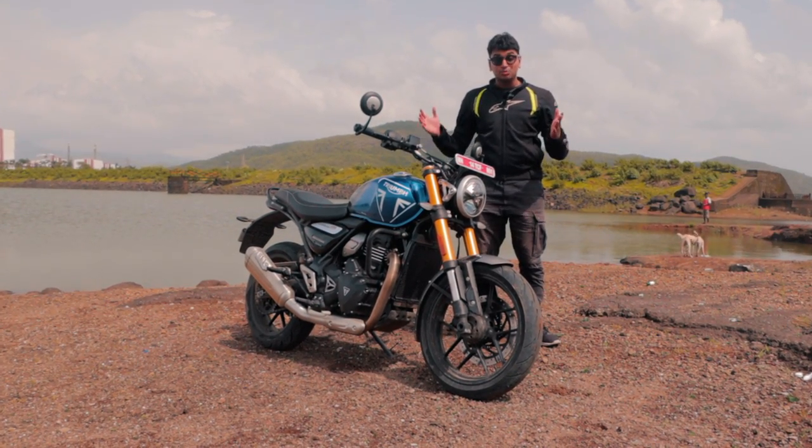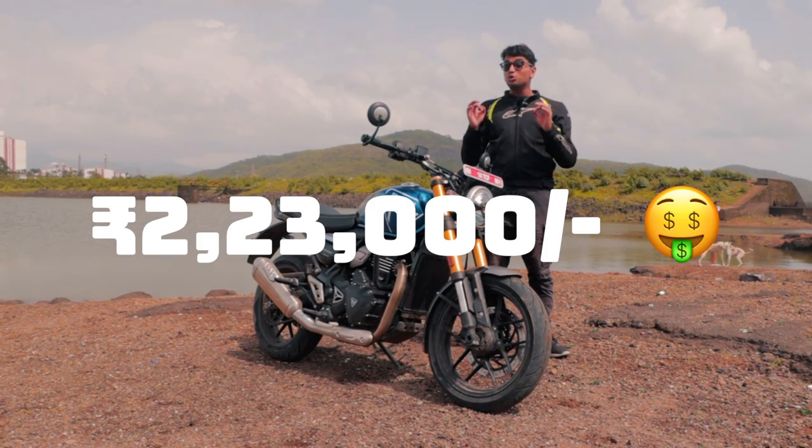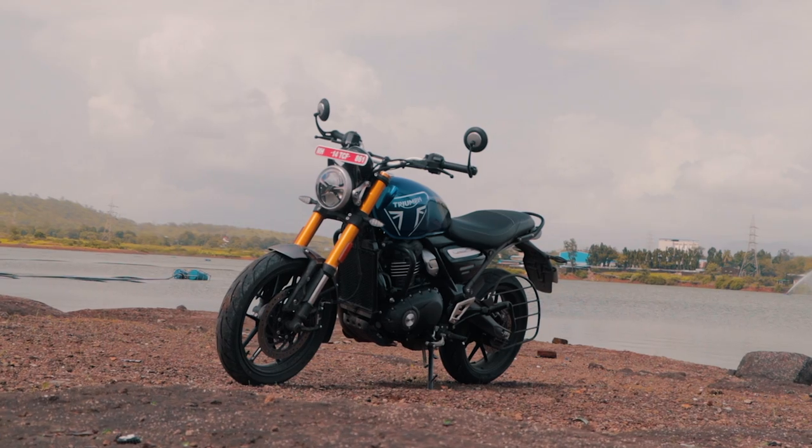This is the Triumph Speed 400, and at an incredible inaugural price of only ₹2.23 lakh, well, some of us have already booked it.